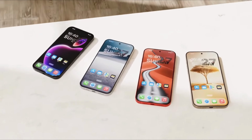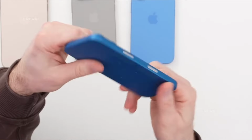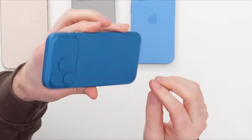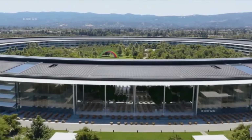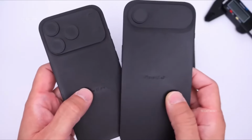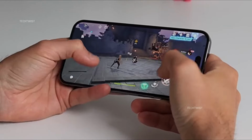It doesn't stop there. Dual camera video recording might let you capture with both the front and rear cameras at the same time, ideal for creators, vloggers, and storytellers. And yes, 8K video recording may finally come to the iPhone thanks to the triple 48 megapixel sensor setup.